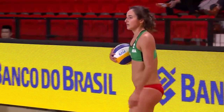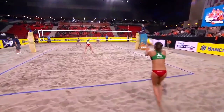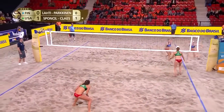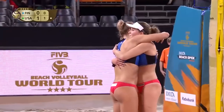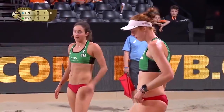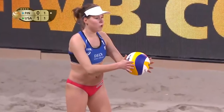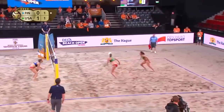Second set started fairly the same way. Sponcil scoring. They're keeping the ball on Parkkinen here. The way that she's going off the body, siding out with ease. In the men's game, Christian Sorum has that same sort of arm swing working away from the body. Opens up the whole court for the left-sider.